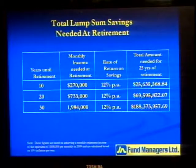Now, let's look at how this is. If you look at the screen, what you're seeing speaks to someone who's currently living at the lifestyle of $100,000 or slightly more, and when they retire, they want to live at the lifestyle, in today's dollars, of $100,000 a month. In order to do that at retirement, if you're 10 years away from retirement, you would have to have a lump sum of $25.6 million set aside and invested at your retirement, getting you an interest rate of 12%. And then remember, with inflation, what your monthly income would need to be at that point is $270,000 a month is what you would be drawing from that.